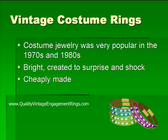All of the vintage costume jewelry was made to be very bright. It's created to surprise and shock. It's all about adding unique characteristic, unique style, and spicing up the outfit. It's a great way, girls, to be able to just add a little bit of personality and catch someone's eye.